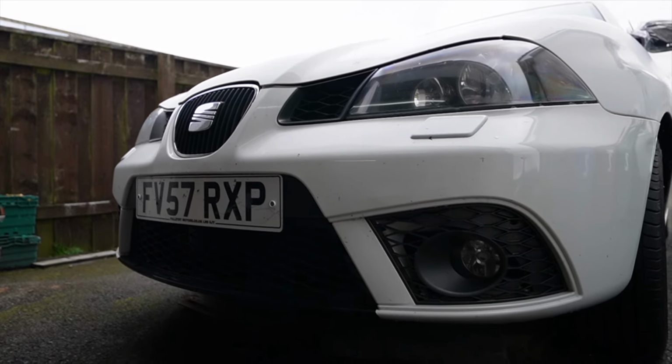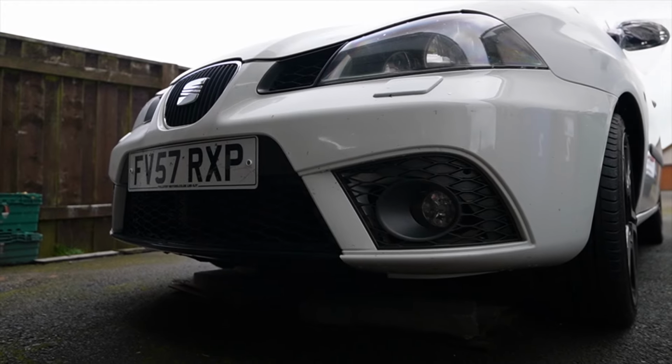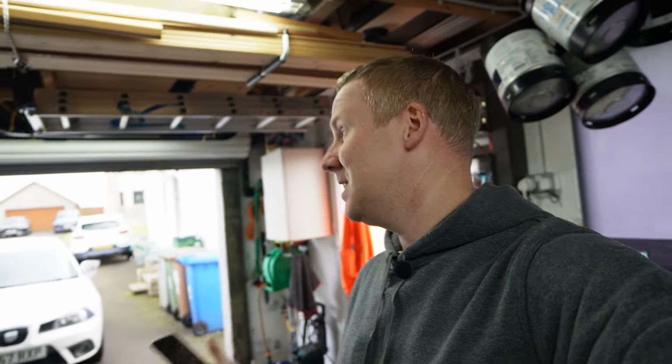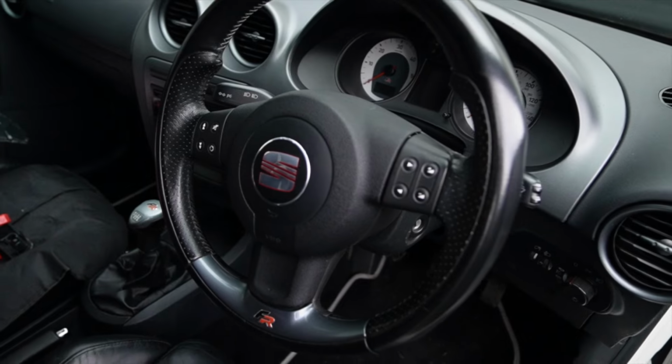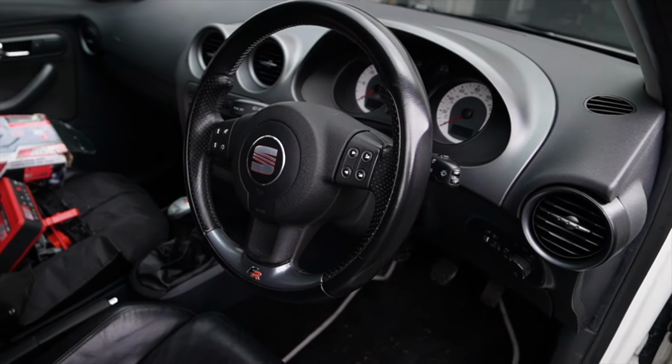That's the plan. But the thing is, this is Friday evening and the show starts on Sunday morning, so I need to get a lot done to this very standard, actually very scruffy looking Ibiza. I need to get a lot done, and that involves the following things we've written down here. I've got a Wheel Finesse steering wheel cover put on, I've got wheel spacers, a full vinyl wrap.